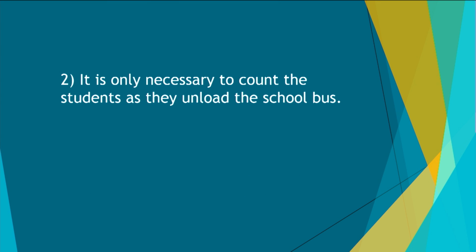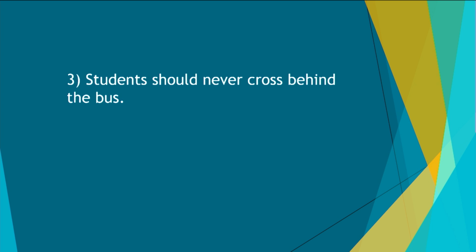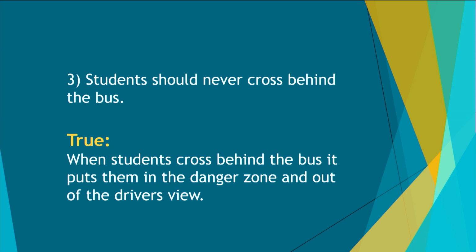Number 2, it is only necessary to count the students as they unload the school bus. False. It is the driver's responsibility to make sure all students are accounted for at all times. All right, number 3, students should never cross behind the bus. True. When students cross behind the bus, it puts them in the danger zone and out of the driver's view.